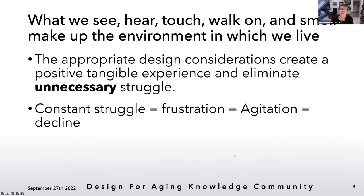So what we see, what we hear, what we touch, what we smell, what we walk on, makes the environment in which we live. And appropriate design will create a good experience, as opposed to every time you have to go somewhere, every time you look in a certain direction, it starts with a struggle. If there is a window at the end of the corridor where you're heading and it's glary, every time you struggle with it, how can you maintain a sunny disposition? If you're constantly struggling, it leads to frustration, it leads to agitation, and it also leads to decline.